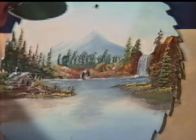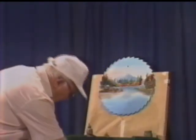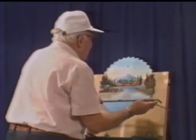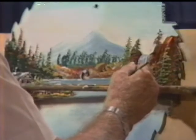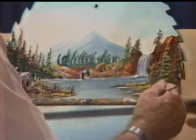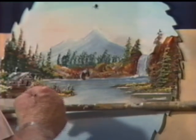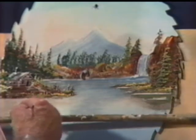Now, what I want to do is, well, I better put some white lines in there before I go any further to make it look like where the shore is. What did I do with my brush? Here it is. Now, that always helps to set it off a little bit. And same thing over here. Okay, won't be long now.